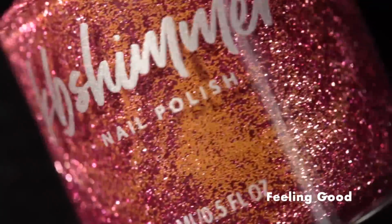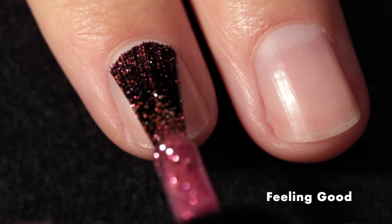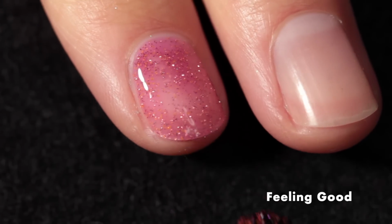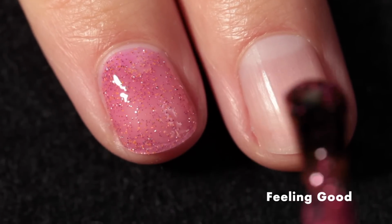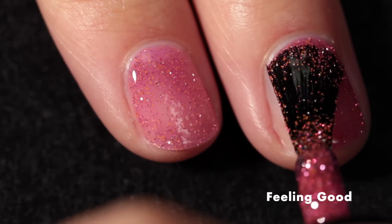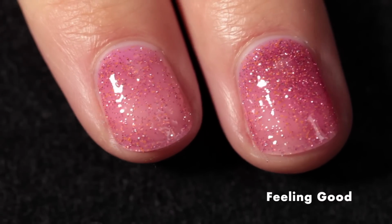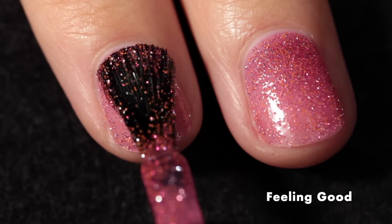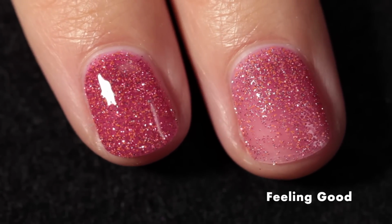And here we have Feeling Good. Feeling Good is described as a boldly colored pink reflective polish. It has reflective pigment, and this one is inspired by basically any sweet candies that make people feel good. So I think candy makes me feel good most of the time if I don't eat too much. I love sugar. It gives me the serotonin that I'm always looking for. So this one has a good formula.